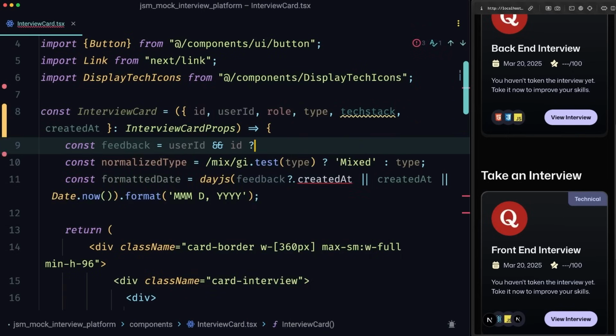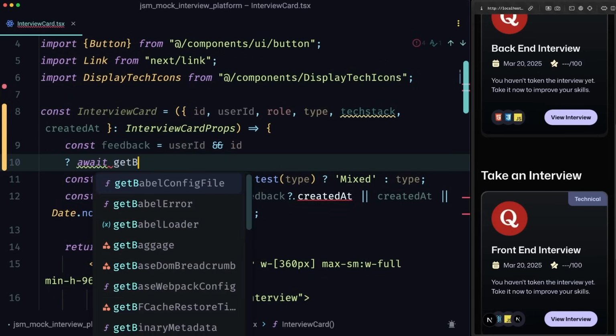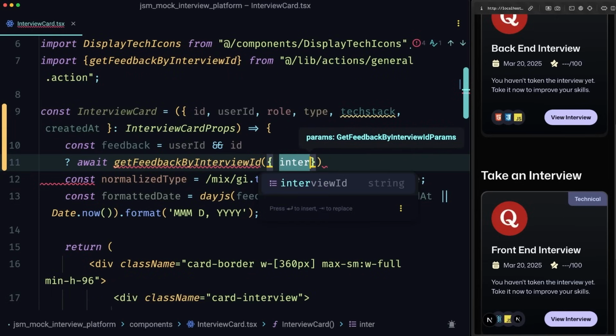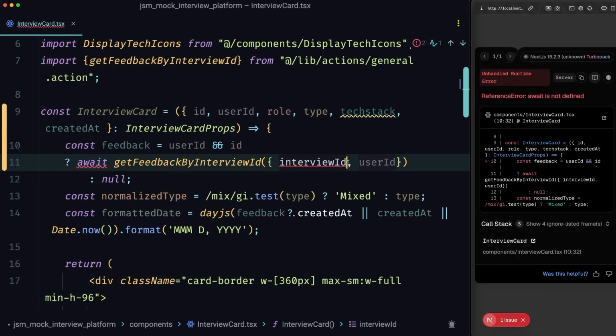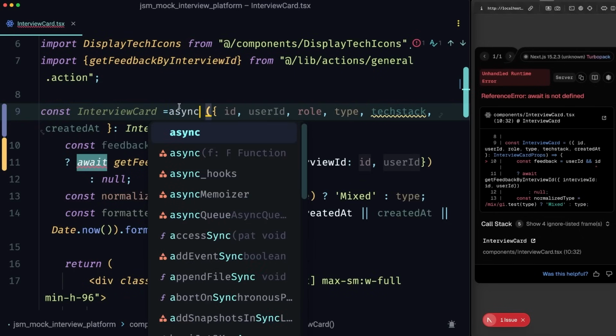Well, if that is the case, then we can await getFeedbackByInterviewId and pass in the interview ID as well as the user ID. Or if the feedback doesn't exist, simply return null. And this interview ID right here, we can set to just ID. And since we're using await, we also have to add async right here.